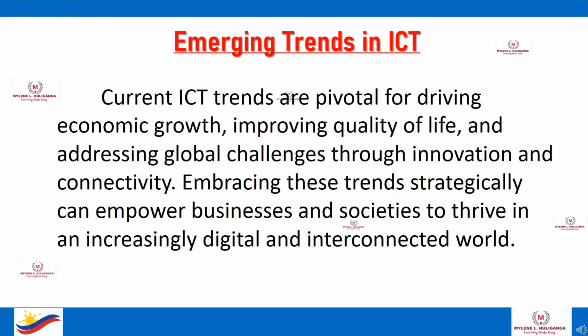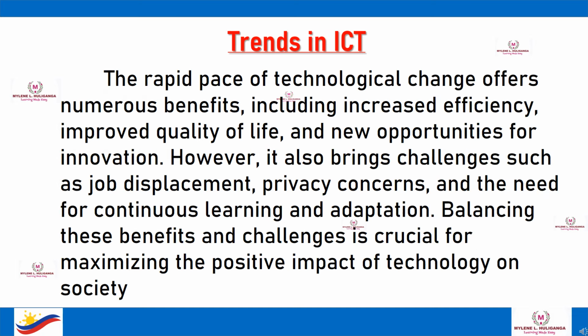Current ICT trends are pivotal for driving economic growth, improving quality of life, and addressing global challenges through innovation and connectivity. Embracing these trends strategically can empower businesses and societies to thrive in an increasingly digital and interconnected world. The rapid pace of technological change offers numerous benefits, including increased efficiency, improved quality of life, and new opportunities for innovation. However, it also brings challenges such as job displacement, privacy concerns, and the need for continuous learning and adaptation. Balancing these benefits and challenges is crucial for maximizing the positive impact of technology on society.